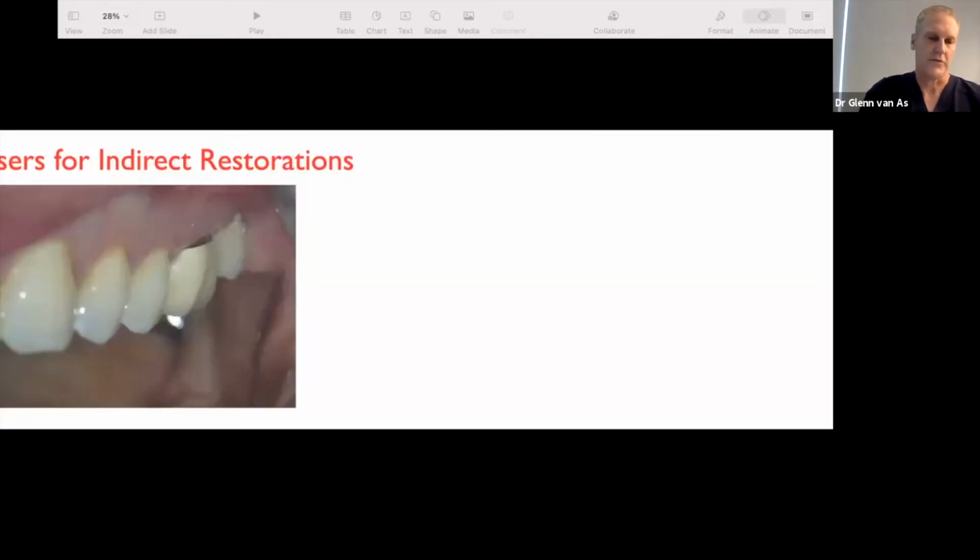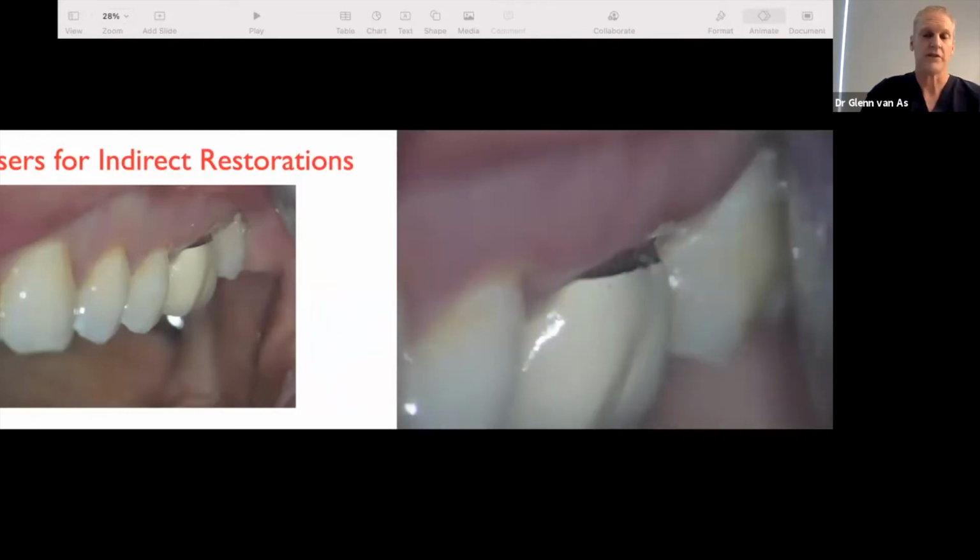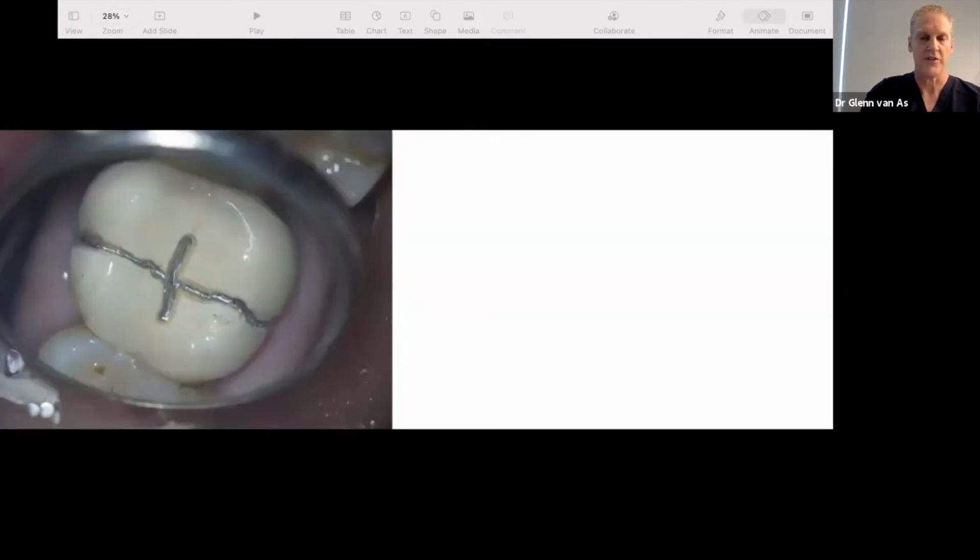Here's an indirect restoration where we're replacing an old first molar porcelain fused to metal crown, similar to what I showed you in the first case. But in this case, I'll show you both the initial prep and also the tissue healing. So you can see there's some recession. Patients are always asking, what's that dark line? And you know, it's the root surface of the tooth. And we see a lot of these restorations that need to be replaced.